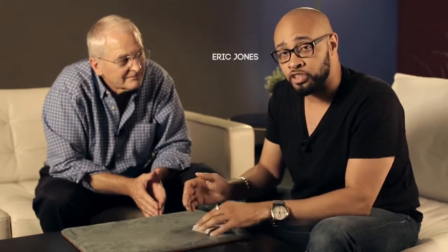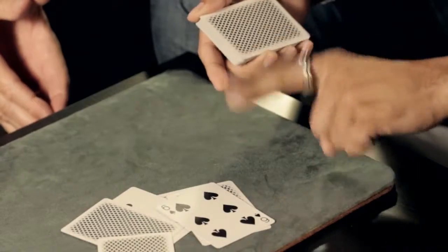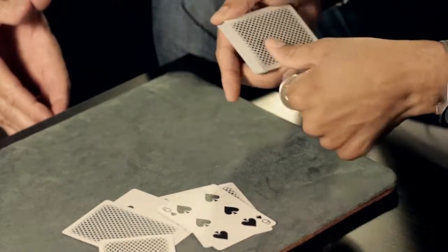I know a lot of magicians use Golden Touch and a few other lotions specifically for working on second deals. In my opinion, and I'm going on record now by saying I think this is the best product on the market for second deals. I can't do this with my index finger. It's got no Octopalm on it. It grips. But it grips this.